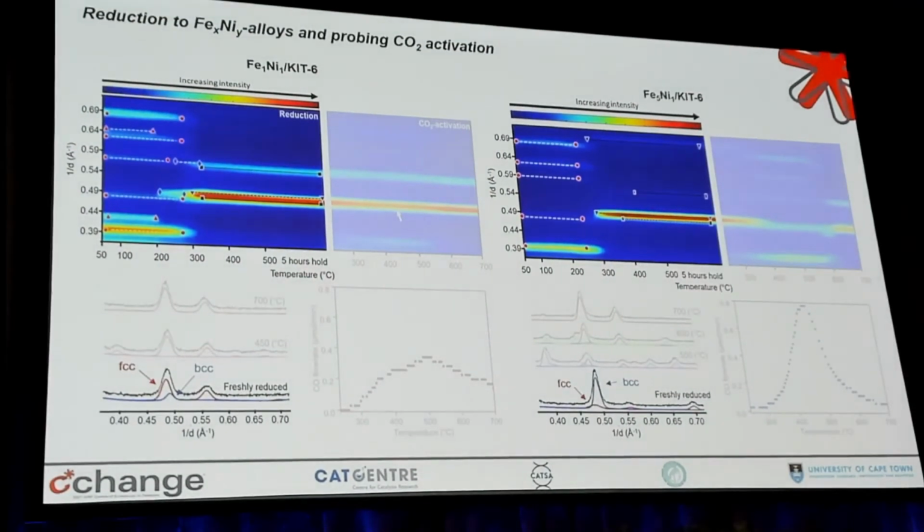To reduce these iron nickel spindle structures, we expose them to a reduction treatment, and we follow the developments by in situ XRD. We can observe the formation of the alloy at about 300 degrees Celsius, and we also observed different crystal structure compositions between the 1:1 and the higher iron content samples. The more iron in the structure, the more BCC phase we have in the final composition.